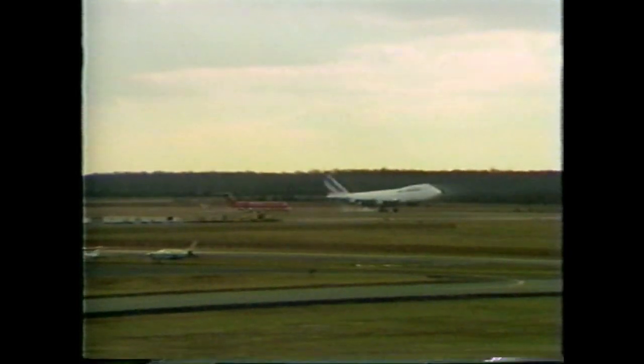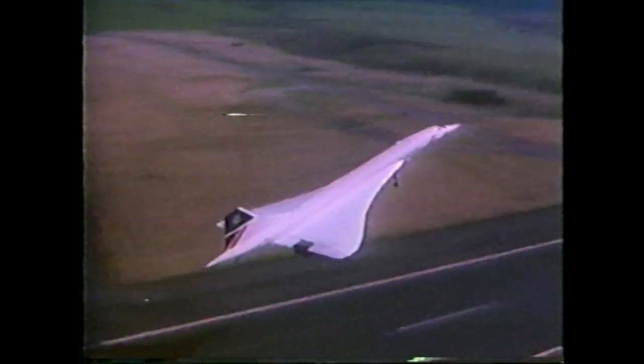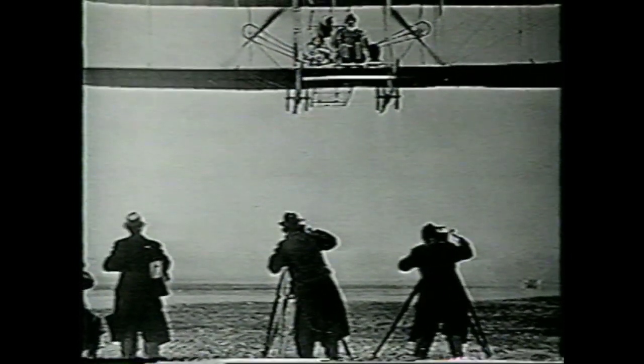Transatlantic flight, an hourly occurrence we take for granted. At 600 miles per hour, today's passengers make the 3,000-mile trip in just over 5 hours. The Concorde does it in 3.5 hours. Less than 70 years ago, man had yet to accomplish this feat.